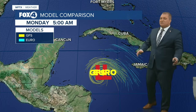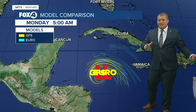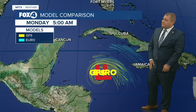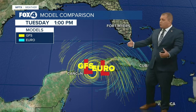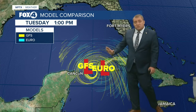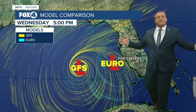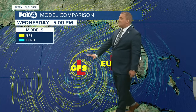Now the forecast models, this is why we have this big comparison in that cone. Does it go a little bit to the east? Does it go a little bit to the west? Pretty good agreement in the models as we get closer to about Monday, very close knit together, the GFS and the European model. We're seeing that starting to spread out, though, as we approach Cuba. You notice the Euro is a little bit off to the east, while the GFS is off to the west in those latest forecast models. And as we get closer towards Wednesday, that difference gets even bigger. European model just off the Fort Myers coastline, GFS still in the Gulf of Mexico.